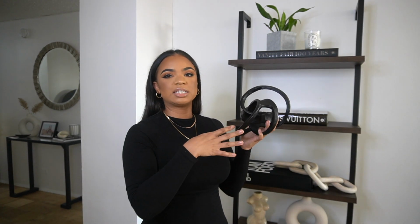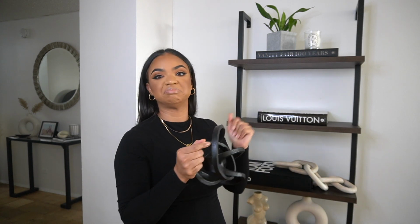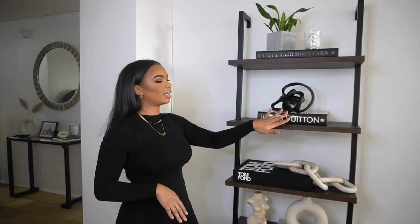This I got from Home Goods. It was $16.99. They had it in two different sizes. This was the smaller size. They had one a lot larger. But when I saw it, it reminded me of the piece from CB2. So I was like, done. I need it. Not even half the price, a fraction of the price. I just love how the sculpture looks on top of the Louis Vuitton book because of the black from the sculpture and the black from the book. It just looks perfect together.